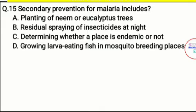Question number 15. Secondary prevention for malaria includes option A, planting of neem or eucalyptus trees. Option B, residual spraying of insecticides at night. Option C, determining whether a place is endemic or not. Option D, growing larvae-eating fish in mosquito breeding places.